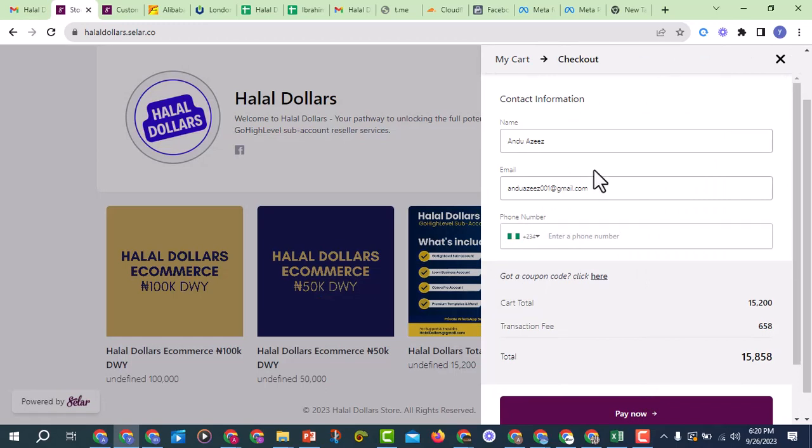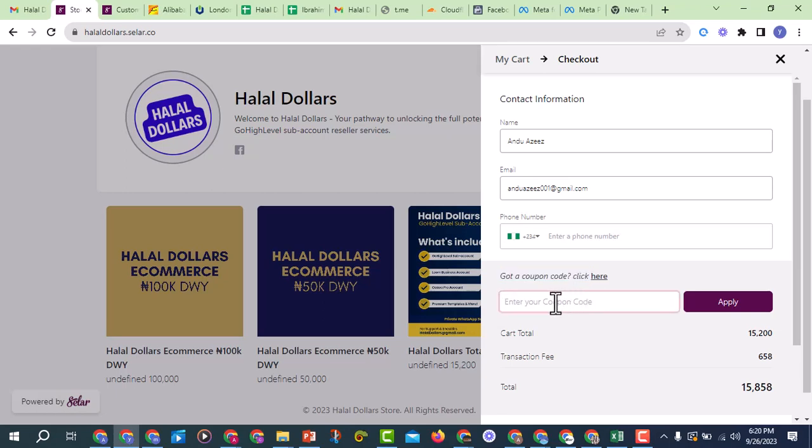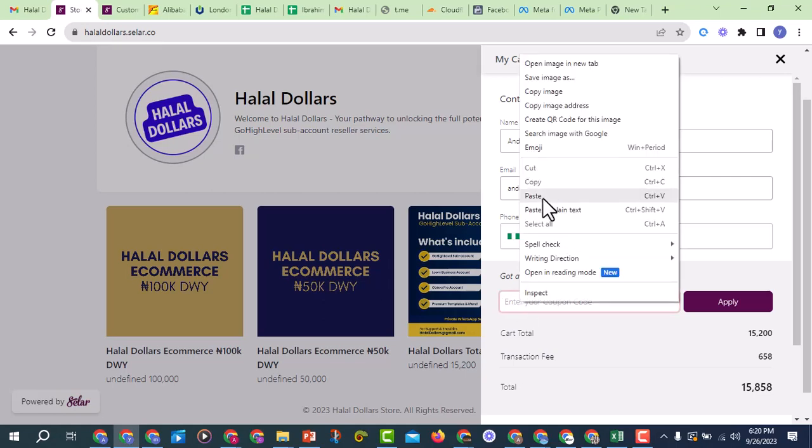So when you get to this checkout, enter your name as you have entered it before, and your email address, the same thing, and enter your phone number. Then here, when it says get a coupon code, you just click on here. You are now going to contact us in our support group. So when you contact us on our support group, we are going to give you a coupon code which you are going to enter here.